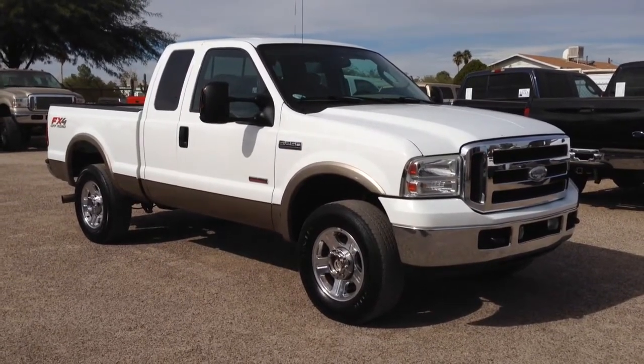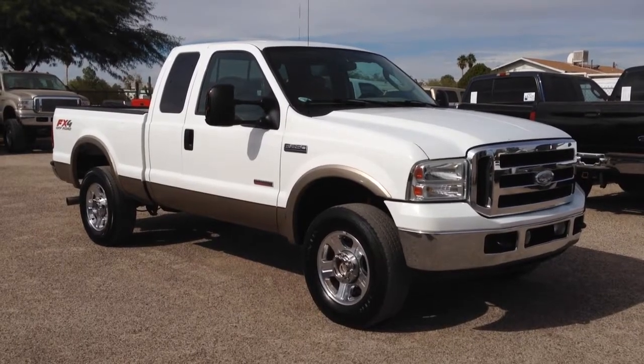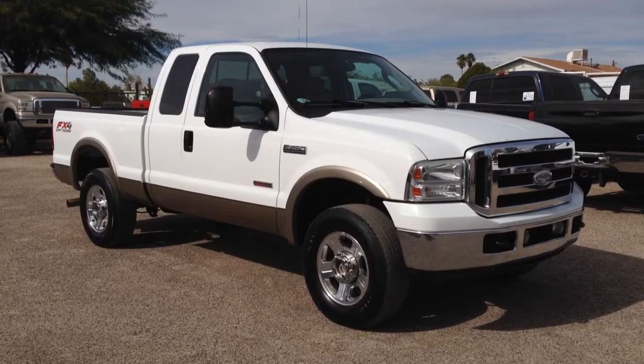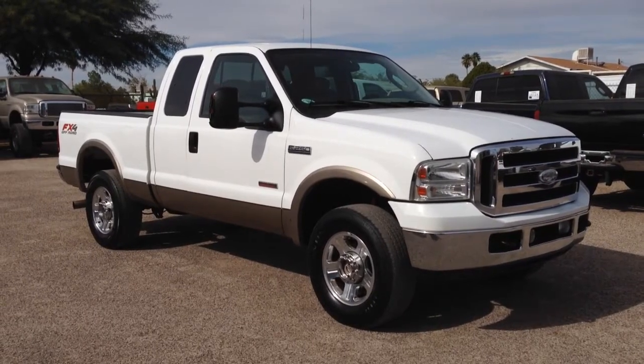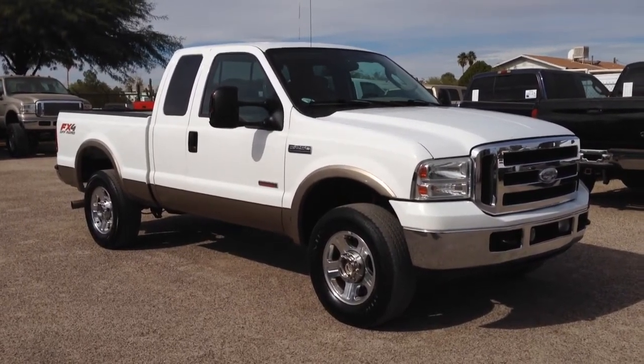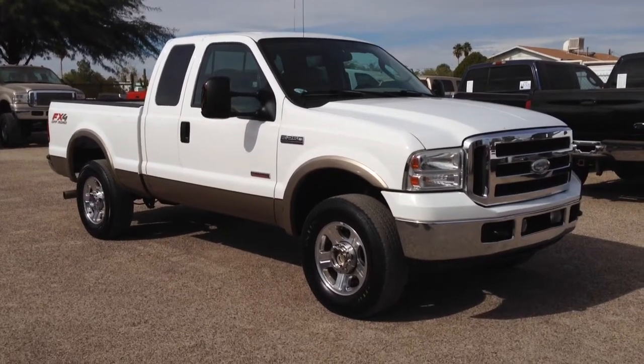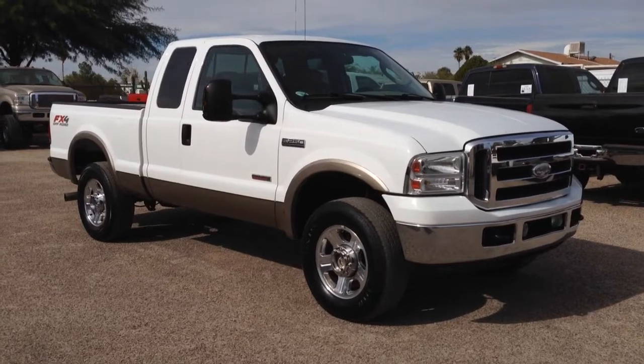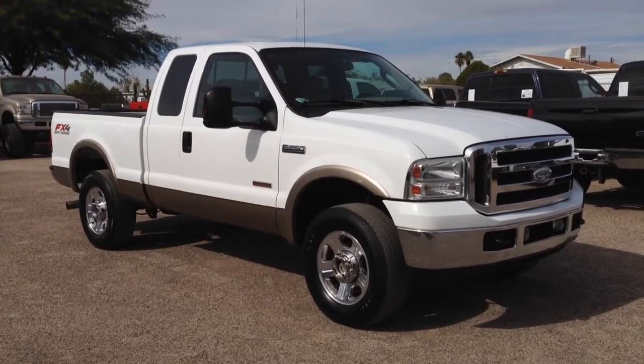We're selling this truck. It is a 2005 Ford F250, 6.0 turbo diesel, four-wheel drive, Lariat, which is leather. It has the FX4 suspension package, which is Rancho suspension installed at the Ford factory. It is a four-door extra cab. Ford calls it a super cab.